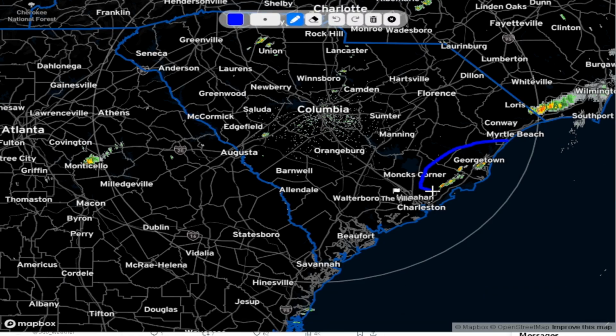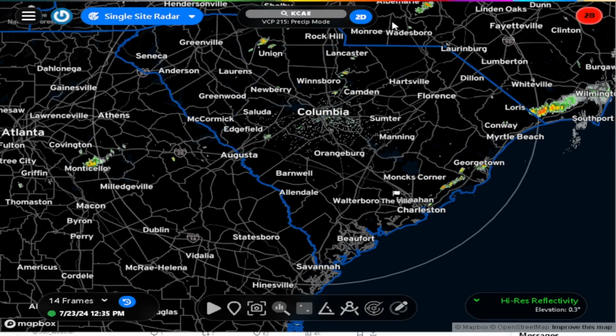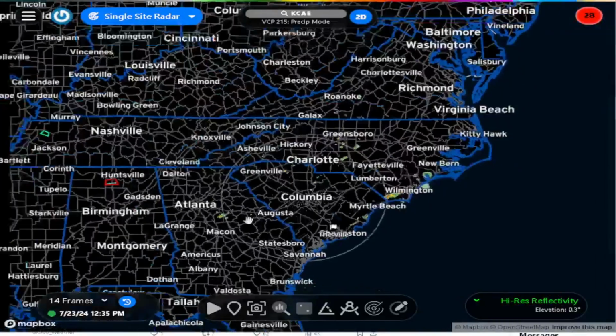We do have some rain showers going down into Georgetown right now, also just to the east of Loris, and pretty much scattered showers going through eastern Winnsboro, western Camden, southern Lancaster, and north of Union as well, just to the south and east of Edgefield as well.